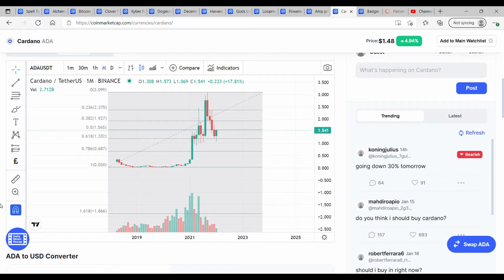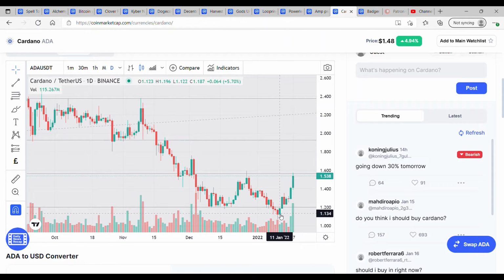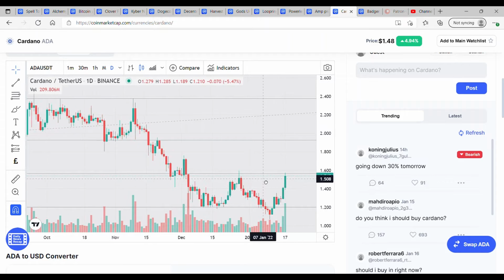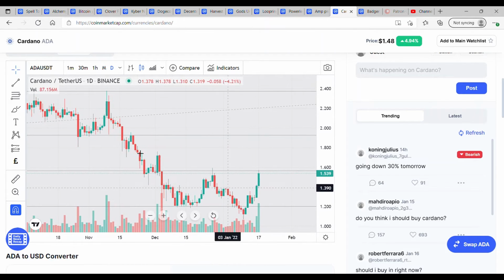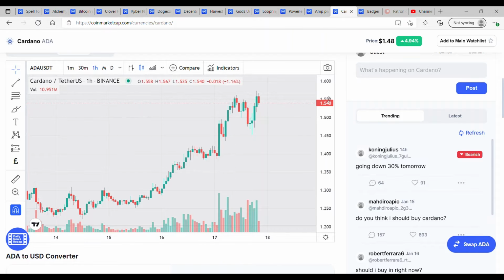Cardano does seem to have woken up in the last few weeks. So we're just going to flip to the daily, and we can see that for the last week we've been on an upward trend, and we're essentially up 50% from where we were, which is really good to see. I'm long-term bullish on this token, but I'm not going to go into why for now.